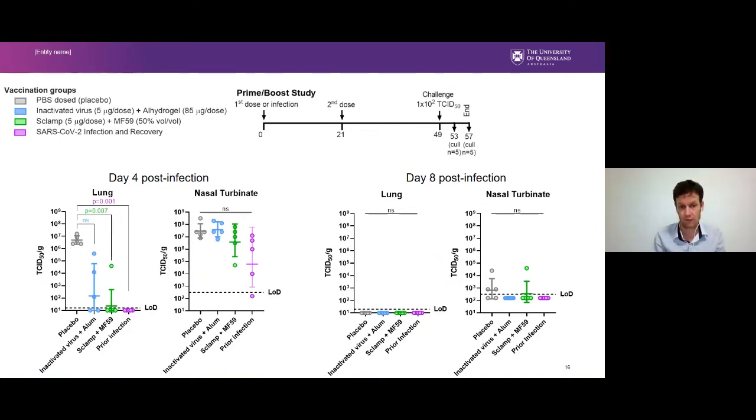You can see at day 4 we have a much stronger decrease in the lung titer, and in the nasal turbinate as well we're starting to see a decrease in viral titer, but it does not reach significance. And by day 8, the virus is cleared from both sites in the majority of animals. Next slide, please.